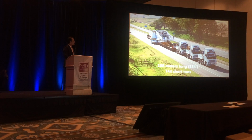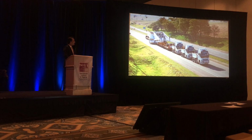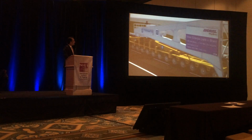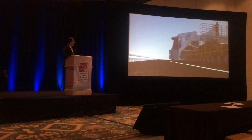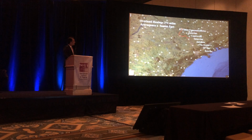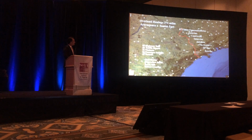Three 750 horsepower prime movers, 2 sets of 18-axle lines, and a specially adapted girder bridge composed at 354 feet long, weighed in at 744 short tons, transporter set traveling across the state of Sao Paulo through an alternative route of 372 miles, working closely with 7 utility concessionaires to optimize the transit, synchronizing more than 60 expert people to overcome the challenges.